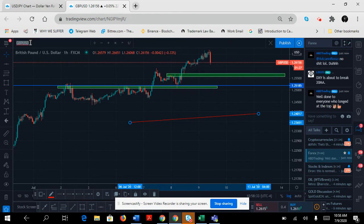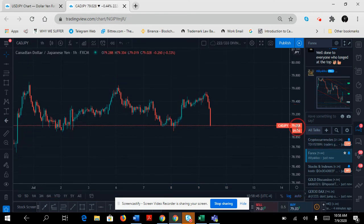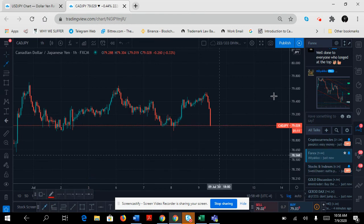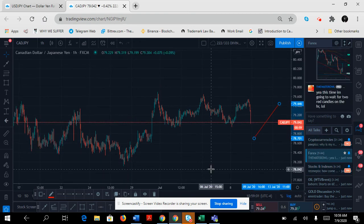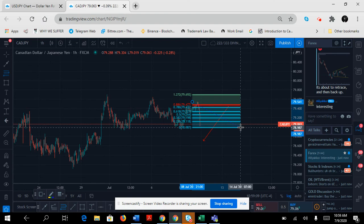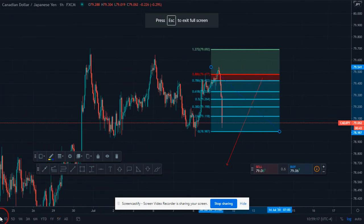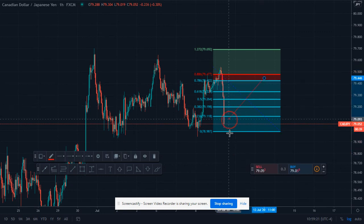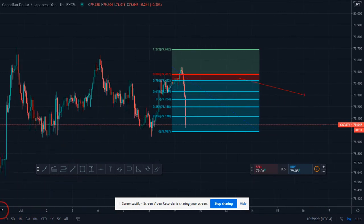Let's look at the last one. Let's do the CAD JPY. All right, look at that. That's a nice little drop. So it's giving us clear direction that we want to go to the downside. Based on that move, this move down, the retracement level is 61%. It's right here. See a lot of market structure there. Let's stretch it out so we can see it more.